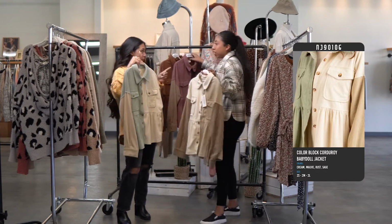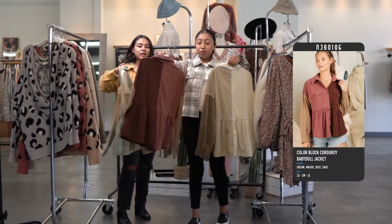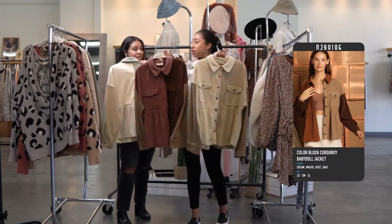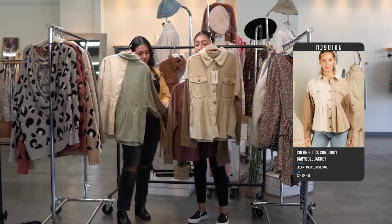It's very fun colors, just because they're like a mixture. So super, super, super cute. And the material, love the pockets. The material is super soft. It's corduroy, so I feel like you guys would love this.